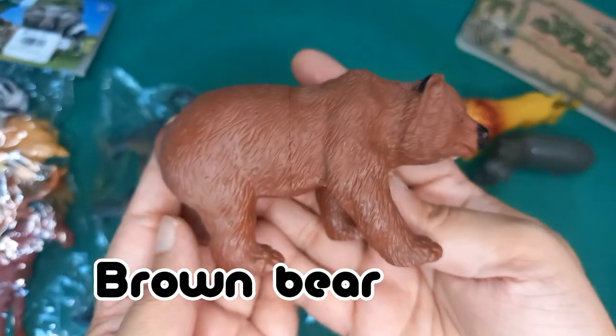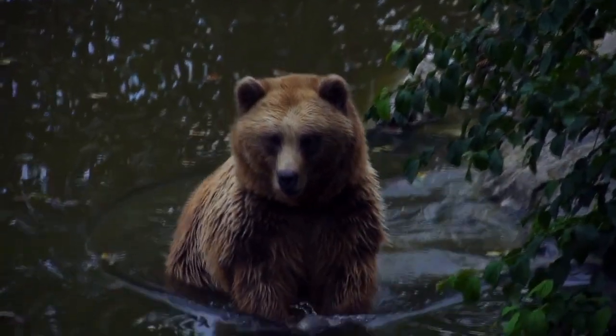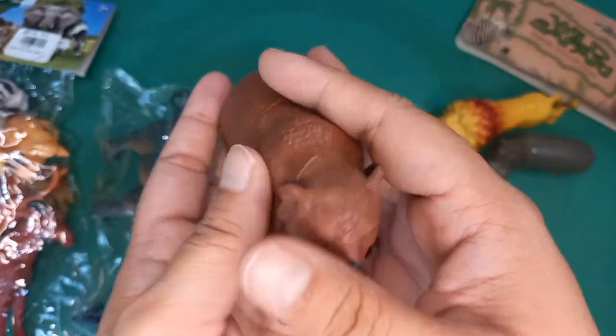Next we have a brown bear. Brown bears are also known as grizzly bears. They are most active at dawn time and dusk time. A brown bear.